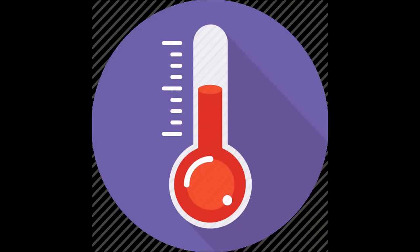In terms of temperature, I keep my aquarium between 76 and 78 degrees. This improves the oxygen in the water and reduces aggression.